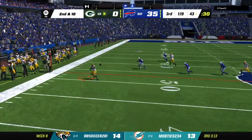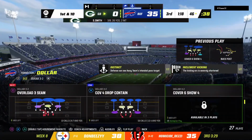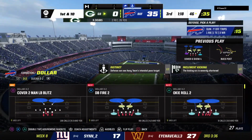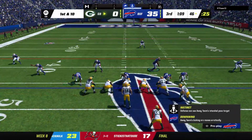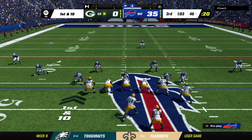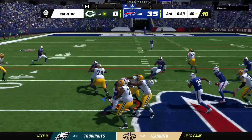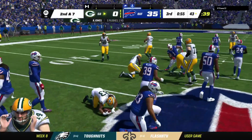On 2nd and 10. Smith on the out route. Dobbs brings it in. He'll take this to the other side of midfield before going out of bounds. Second catch for him today, and it'll wind up a first down. An inside give to Jones. He's got it to the 43 here.